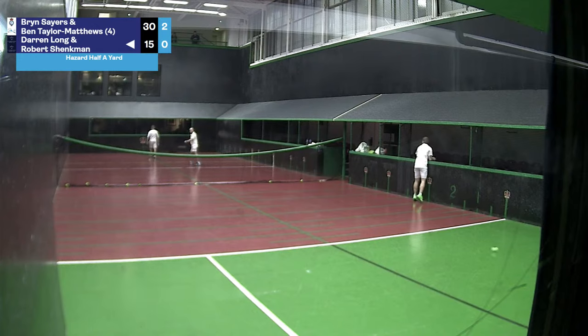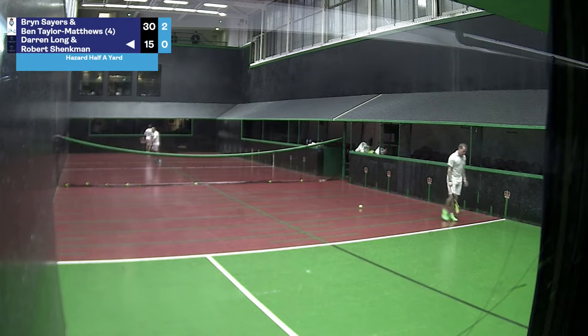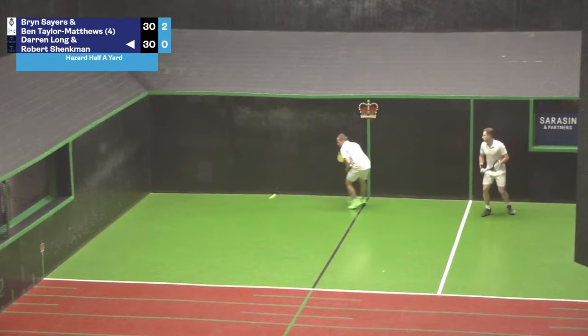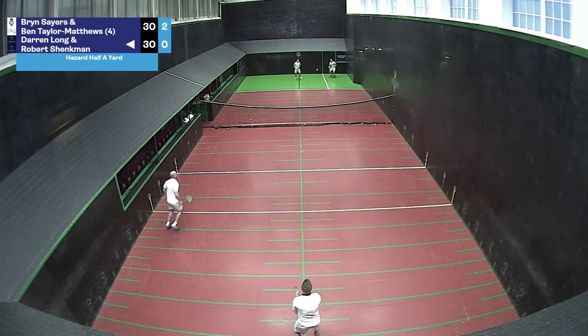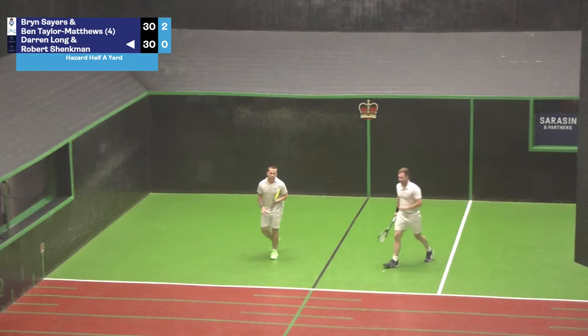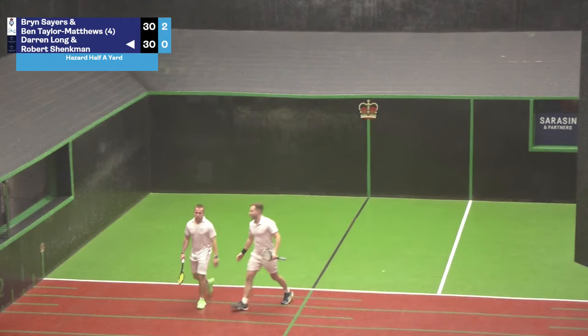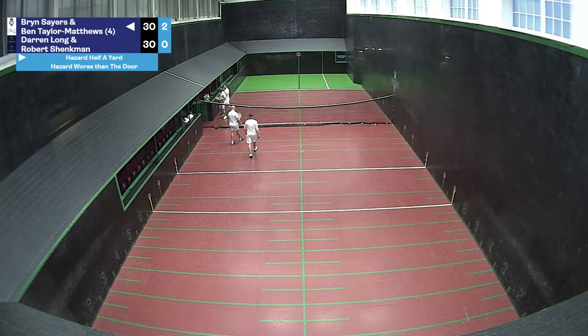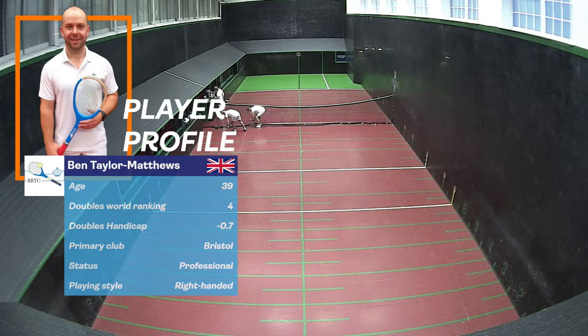Come on, Shenkman, cover that. Good hold from Sayers. Nice. Darren went up there, but couldn't quite get a reach on it. A bit of an underused shot in doubles, that kind of cross-court ball there. Yeah, I think in singles there's so much value in the tambour and grill corner. Obviously in doubles with game points for the boys for their first game, someone sort of guarding the grill, the other player can try and deal with the tambour. It's maybe a little bit harder to get a winner in that corner.